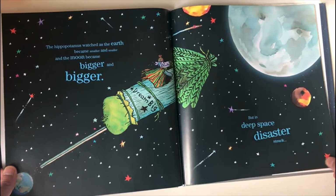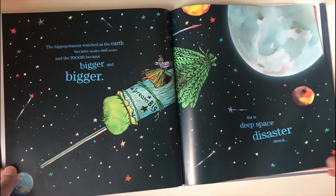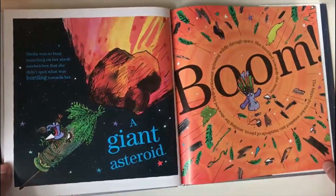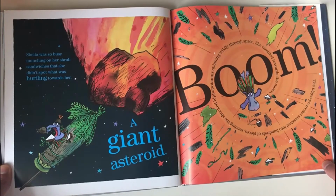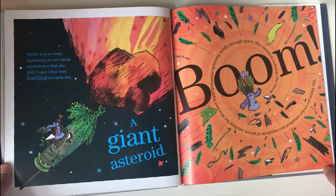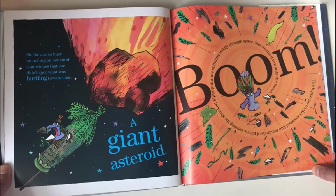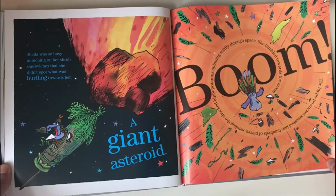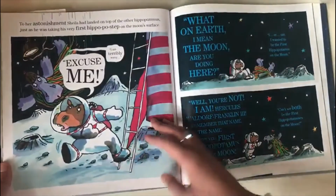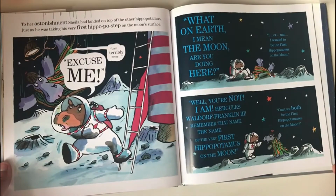But in deep space, disaster struck. Sheila was so busy munching on her shrub sandwiches that she didn't spot what was hurtling towards her. A giant asteroid. Boom! The Hippo rocket smashed into hundreds of pieces, sending the shocked hippopotamus spinning wildly through space. She tumbled towards the moon. To her astonishment, Sheila had landed on top of another hippopotamus, just as he was taking his first hippo step on the moon's surface.